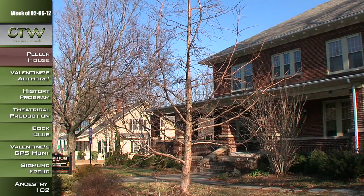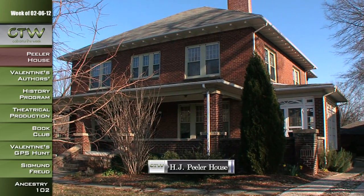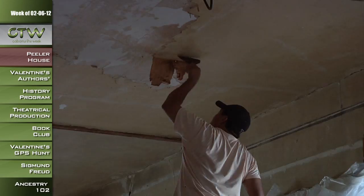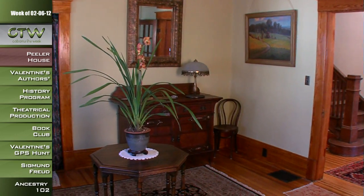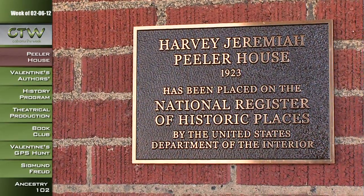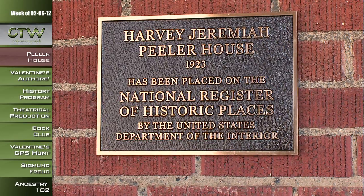Now, today we're at the historic H.J. Peeler house in Kannapolis. This house was built in 1923, and it was just opened last week after 7 years of research and restoration. Owner Jameson Lee restored this craftsman and colonial revival style home to its original state. And it was the first property in downtown Kannapolis to actually be listed on the National Register of Historic Places.